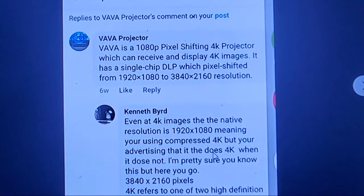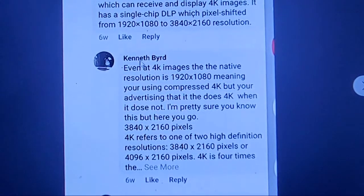And this is me explaining to him at the bottom that even with 4K images, the native resolution is 1920 by 1080p, meaning your projector is compressing 4K. But you're advertising that the projector is 4K when it is not. And I'm pretty sure you know that. And here you go, these are the pixels that are used to make 4K.